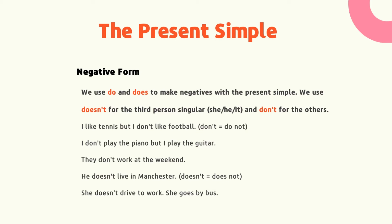For example, I like tennis. This is a positive or affirmative sentence. Yes, I like tennis. If I want to change it into negative, I will have to first add a verb to do. So I do, and then not. I do not. And then my original verb will stay the same, like I do not like tennis. We can put do and not together and create don't. I don't like tennis.